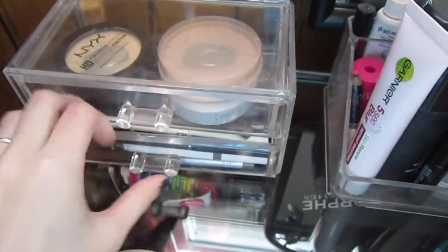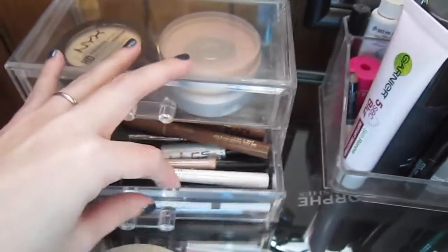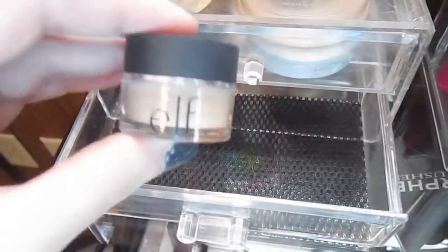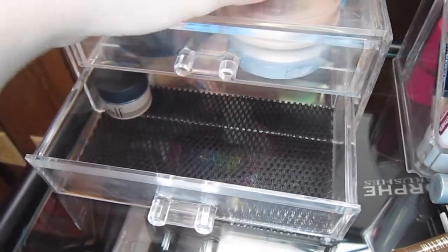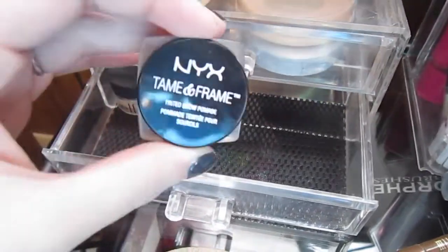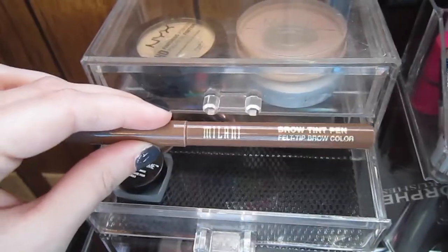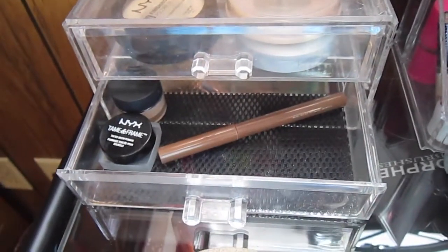In that bottom drawer, there are more eyebrow products and eyeliners. It's an addiction, people. We have the e.l.f. Lock-On Liner and Brow Cream in taupe, and then we have the NYX Tame and Frame in blonde. Then we have a Milani Brow Tint Pen, which I actually really like, especially in a hurry.